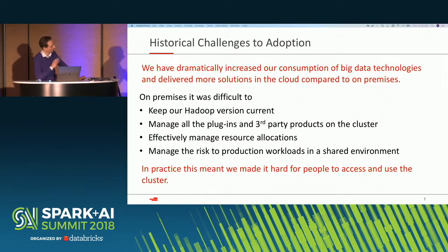And so we've had an on-premise Hadoop cluster for about 5 years, but we never really got the adoption that we planned on, right? So we started loading all this data, we populated our data lake, and people never really came. And it was because we didn't keep our Hadoop version current, because we have all these plugins. We use SAS, we use Informatica, we use Datameer. And in order to upgrade the version of our Hadoop distribution, we had to upgrade these other things, and then they had their own dependencies. And so it became this web of things that we couldn't manage effectively.